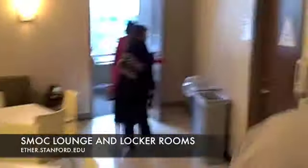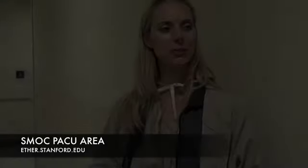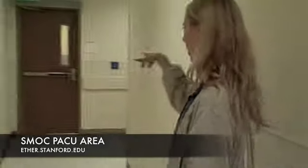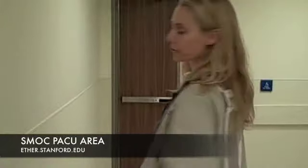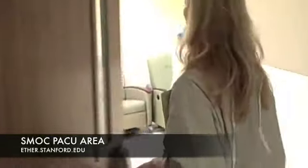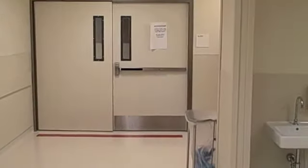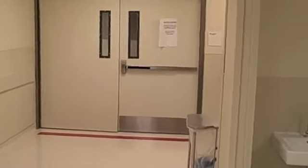So the entrance to the locker room, women's locker room, men's locker room. We have 4 designated anesthesia lockers in each room. Alright, so when you leave the staff lounge, walk over this way and you'll enter into the pre-operative area, holding area, as well as the PACU. That's the entrance to the operating room, so we'll show you that in a second.